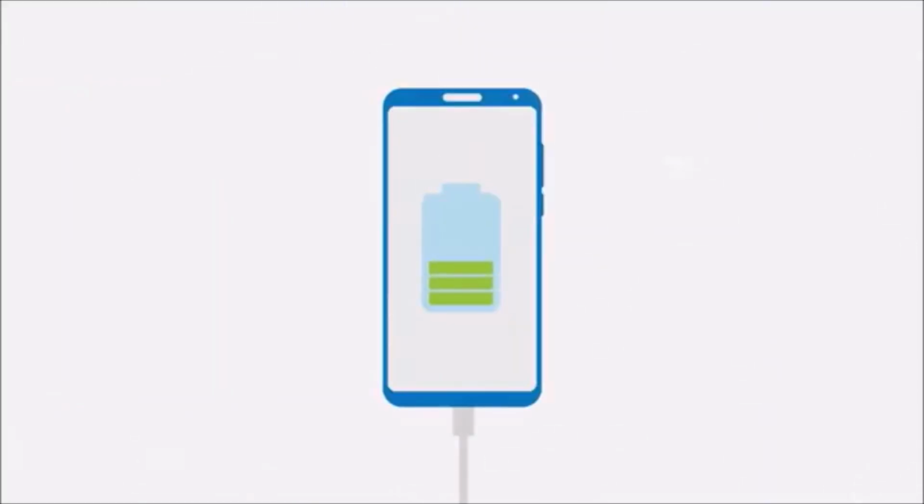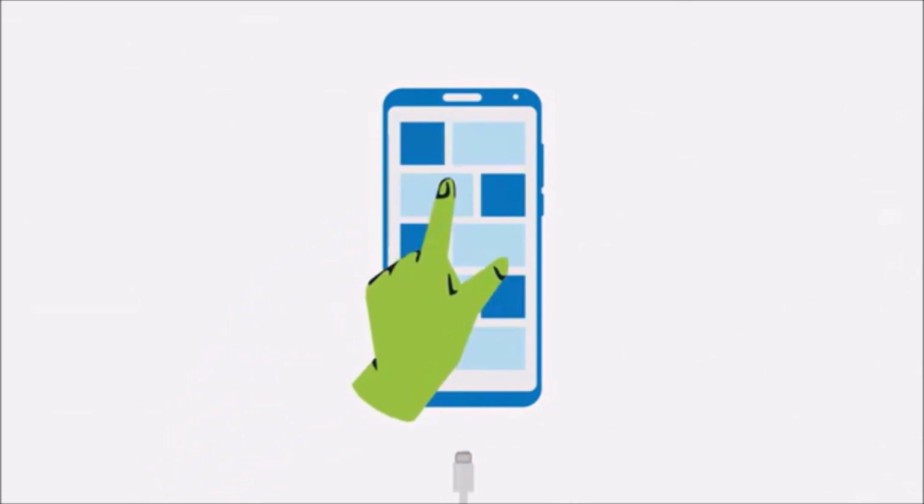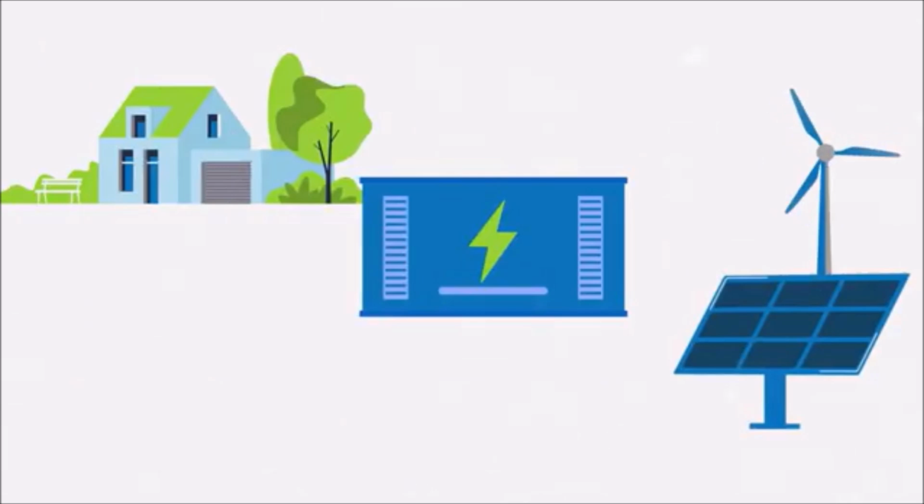Grid-scale batteries are far bigger and more advanced than the rechargeable batteries in our smartphones. Nonetheless, the fundamentals are very similar. Power goes in, it's stored in the battery, then flows out again when needed. Grid-scale batteries use computers to decide when to charge up, or release energy to the national grid when demand peaks.